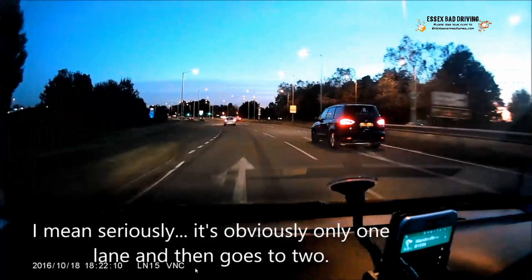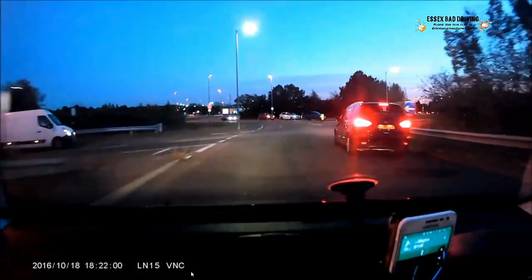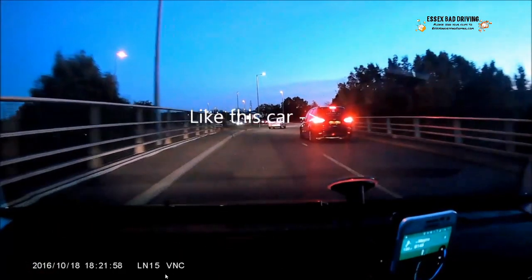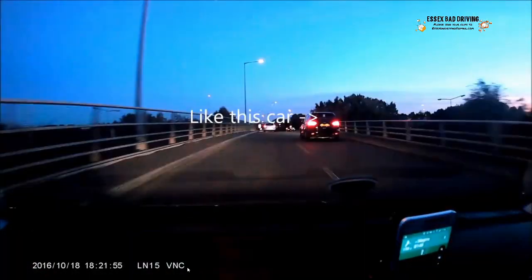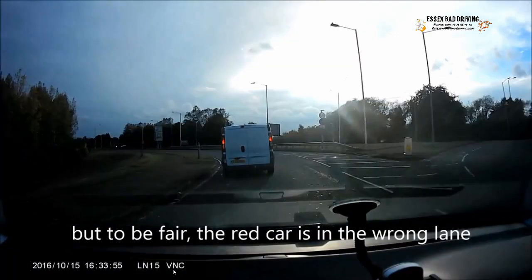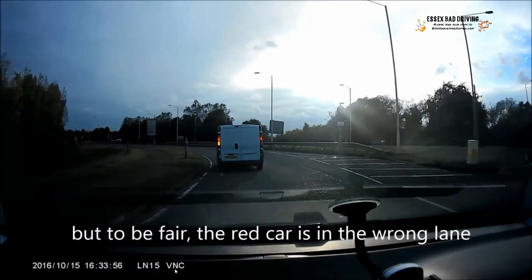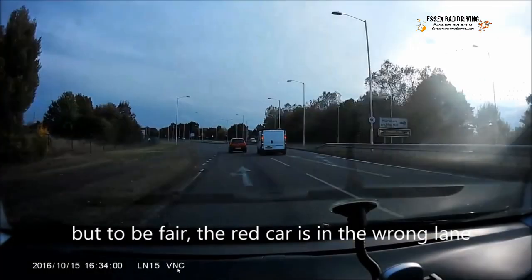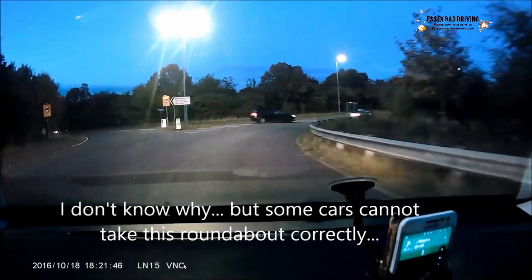So yeah, please let me know what you guys think of that one, because it's an interesting mistake. It's obviously one that other people make, because you can see that even the car in front does the same. The white van in the bit before that, in this clip here, is in the same lane as well, doing the same thing. So it's obviously a common mistake to make. But let me know your thoughts. It'll be interesting to see.